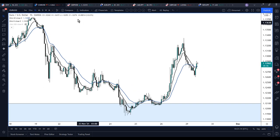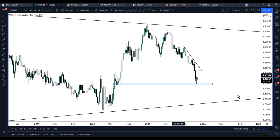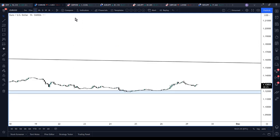But Euro USD, so we'd be looking for longs. Beautiful hammer candle there off this support zone. So I'll be looking for price to push now. You know, correlate it with the dollar index, looking for the correction. We've got an impulse, correction, impulse, looking for another correction now. Correlate that with the dollar index.